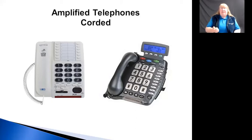They have amplification, so you can adjust the loudness, and they also have tone control. Tone control helps boost those high or low sounds that you may hear better. And so you can adjust the tone to help clarify the sound. These phones also have loud ringers that you can adjust the pitch.